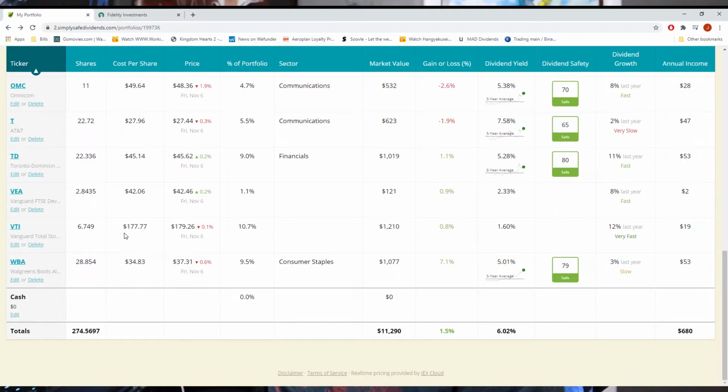But like I said, for VTI, I have 6.7 shares of that. The share price when I bought it was like $177. And yeah, I invested $1,210 into that.